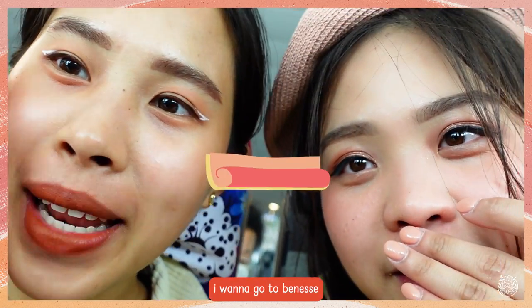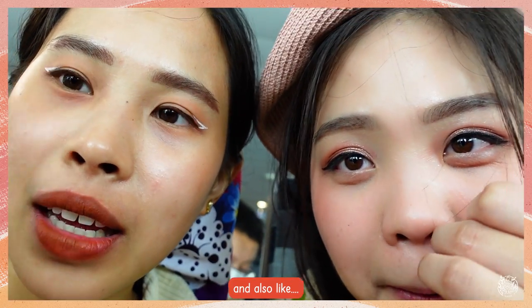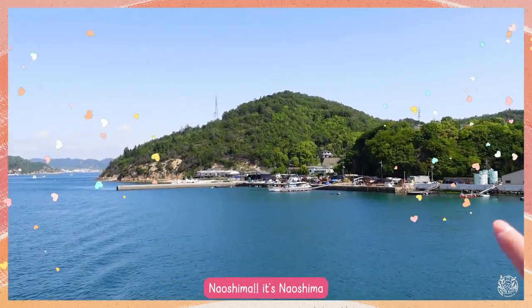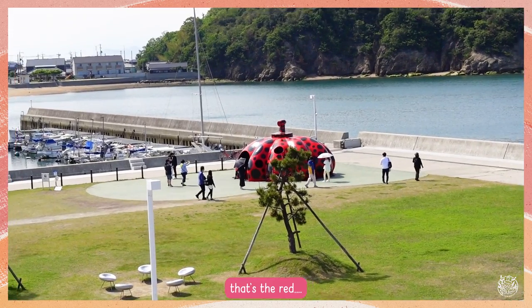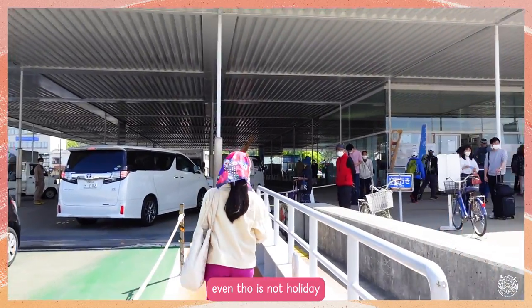We're gonna go to BENESSE. I also wanna see the fish, the big fish. Okay, and also the white one, like that. The white one. Naoshima, it's Naoshima. That's the red pumpkin. There are lots of people here today, even though it's not a holiday.